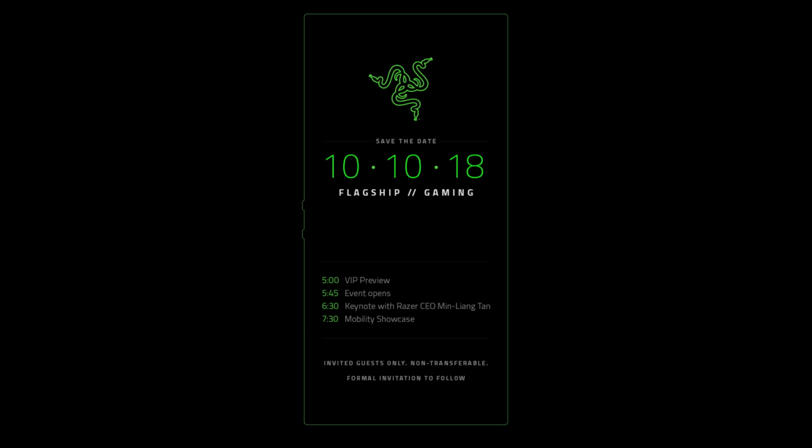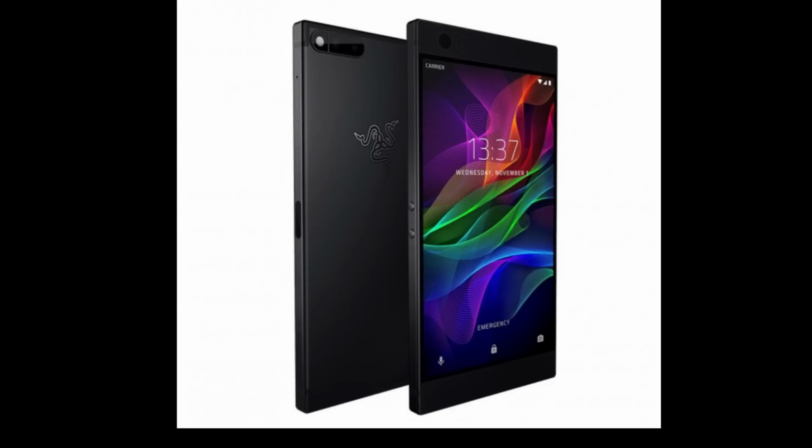This phone is supposed to have a very similar design to what we got on the last phone, so kind of a boring, thick look to it. Snapdragon 845, 8 gigabytes of RAM, dual camera, and a 120 hertz motion monitor display, so ultra smooth on the movements, because right now almost all phones are 60 hertz. This will be 120 hertz, just like last year's phone.